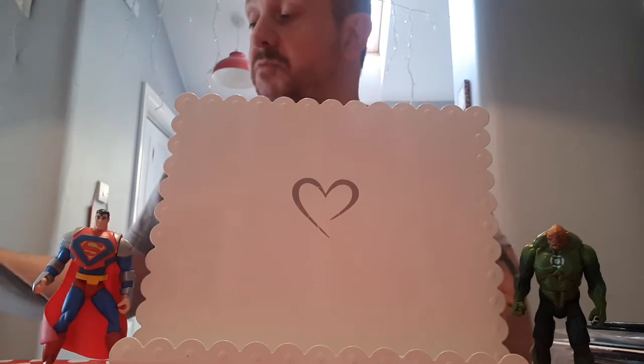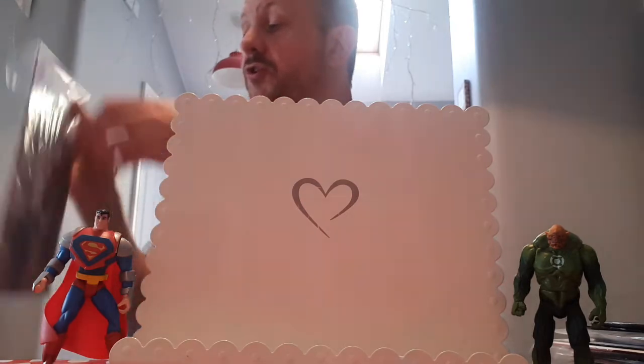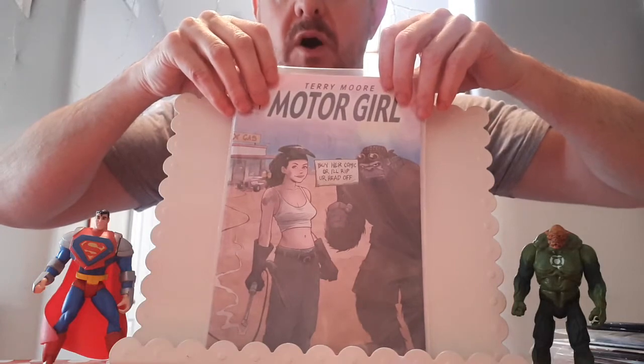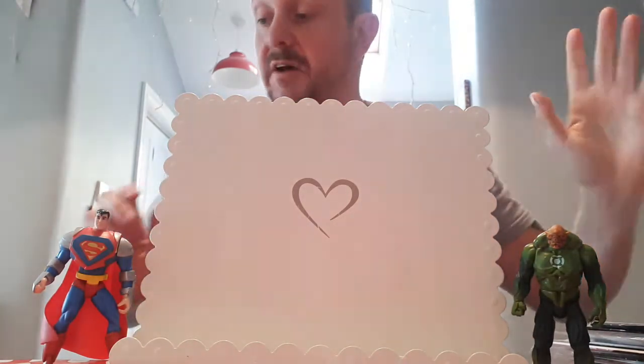Another pound I paid for this one. Terry Moore. Yeah, this one was an option from Abstract Studios, Motor Girl, issue number 1. That was a crazy read. How they're going to put that on the screen, I don't know.